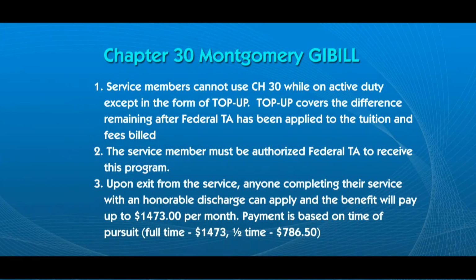The next benefit we're going to be discussing is the Chapter 30 Montgomery GI Bill. For active duty students, it is utilized in the form of TopUp. TopUp is a program that actually pays the difference between what federal tuition assistance pays and what is remaining owed to the school. So the TopUp program is outstanding. It's a way to minimize the amount of benefit that you utilize when it comes down to your education benefits.